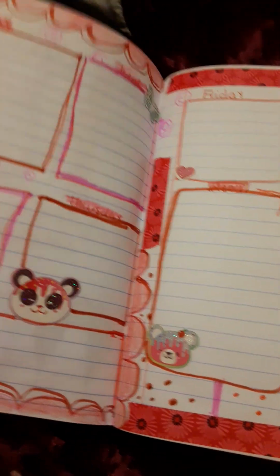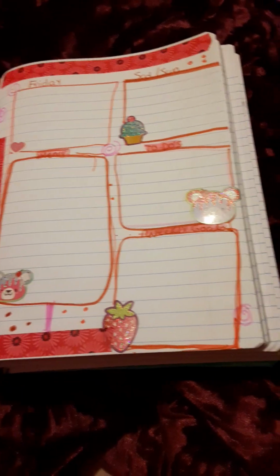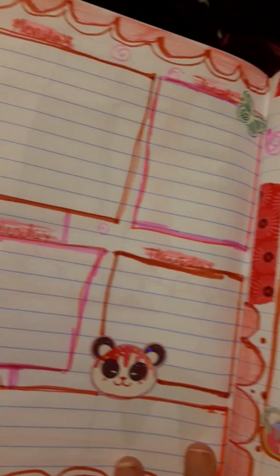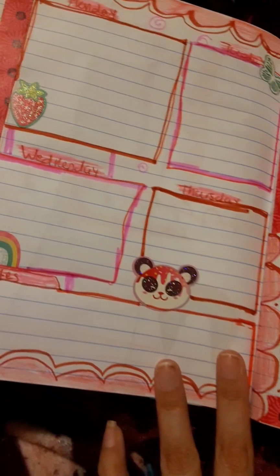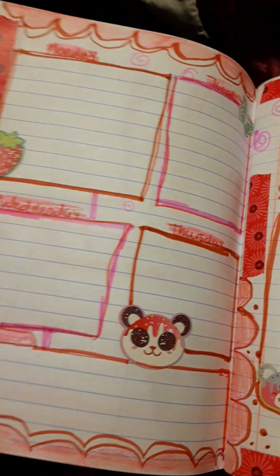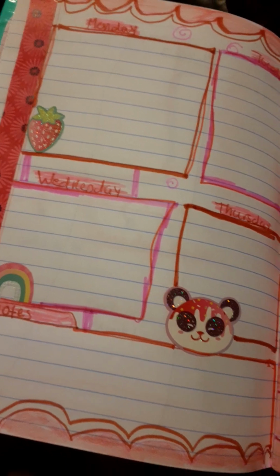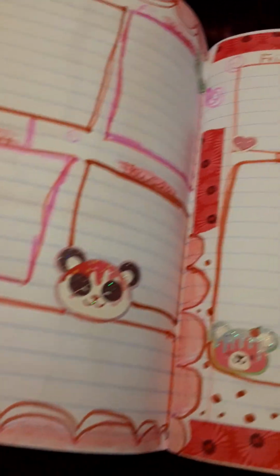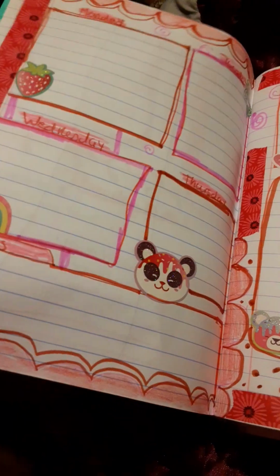Okay, and then this is this week's. And I kind of did a pink strawberry theme. And I did the boxes instead of the lines. Because I'm just going to try it out and see if I like it. If I try this and I don't like it, then I will go back to how I did the other weekly. Like this.